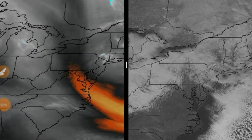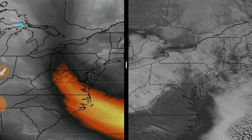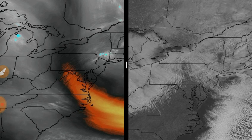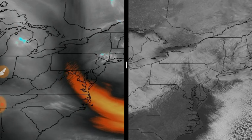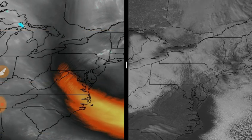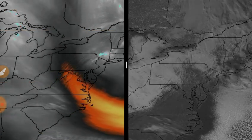Alright, it's a Weather Nerd Extra. I saw a fantastic opportunity to make note of magnetic fields, electromagnetic fields, and Hall currents going on above the mid-Atlantic.